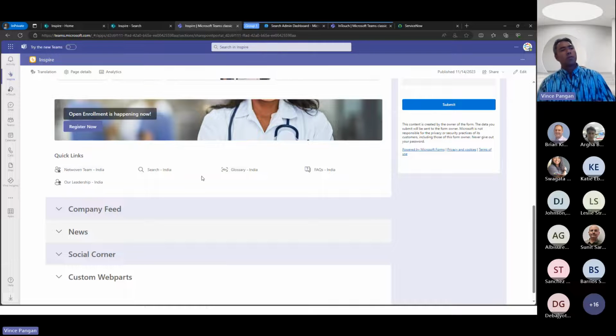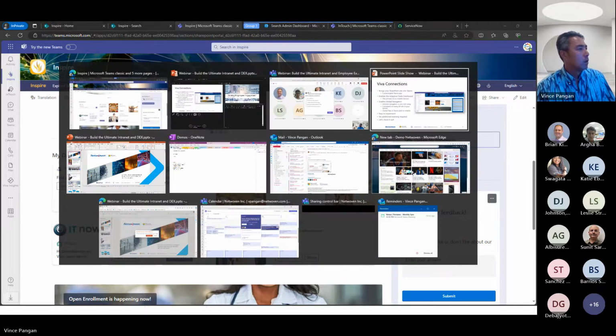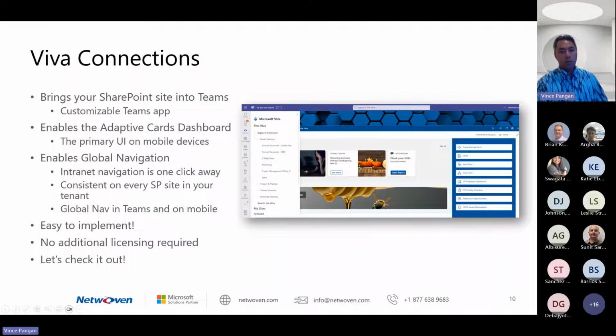So it's possible to do audience targeting on some individual web parts, on actual links, even in your navigation, your global navigation, your hub nav. And the adaptive cards that you create can have audience targeting as well. So if I had a holiday calendar for the US and for our overseas teams, obviously it doesn't make sense to show Thanksgiving or any of the US holidays necessarily for people that work in other countries. All right. Let's go on to the next one.